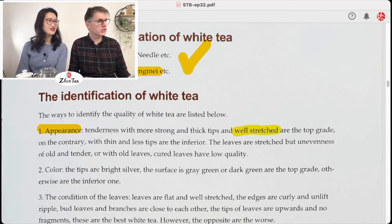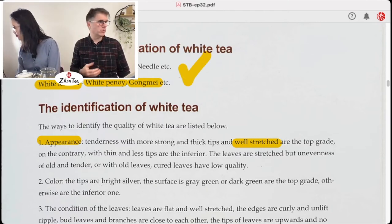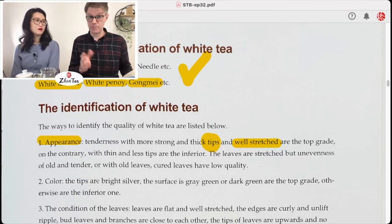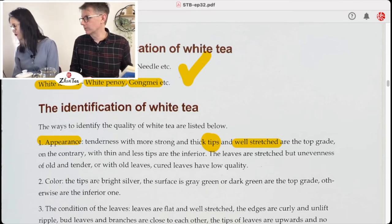I was like, what does well-stretched mean? So tenderness with more strong thick tips. I think we know we want tender and strong, thick fuzz. First, I should say that thick tips, so far in this book, has always meant fuzz. I don't think it means thick buds, but both do apply to white tea. You want thick buds with thick fuzz. So it kind of works out no matter what.